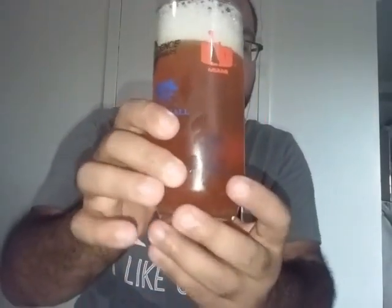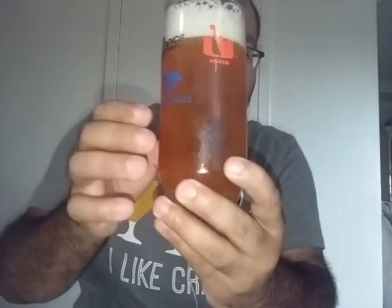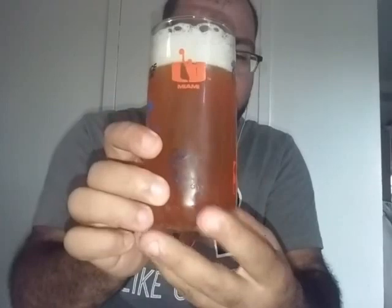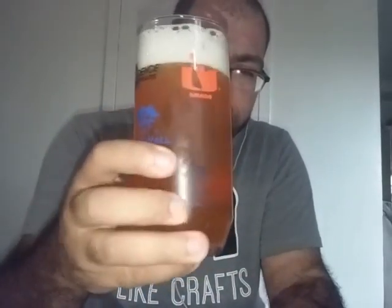Very good looking head right there, as you can see. I don't know if you guys can see it. And the color of the IPA is pretty much a yellowish tint, just looking like apple juice pretty much to me, if you want to describe what it looks like. I haven't even done any real research on this beer. I'm just going off of what I see on the can.